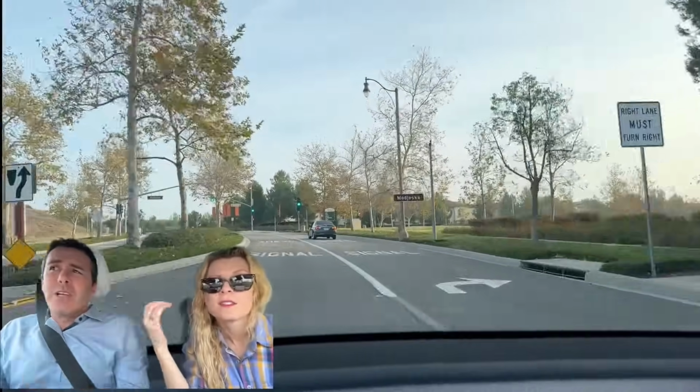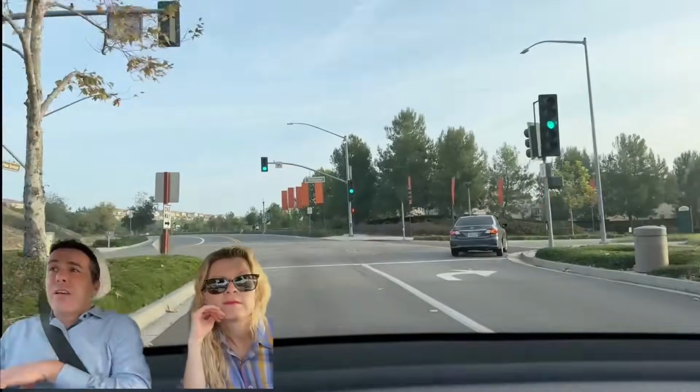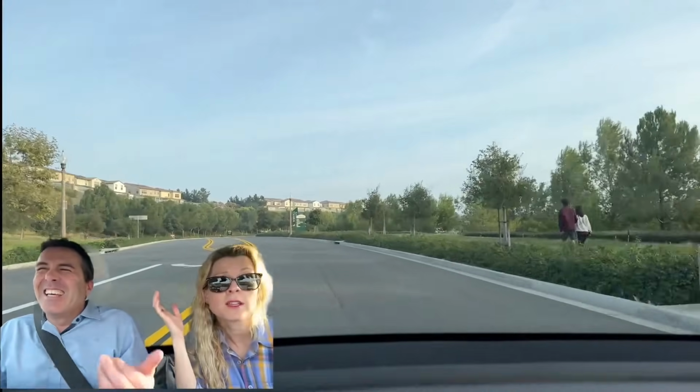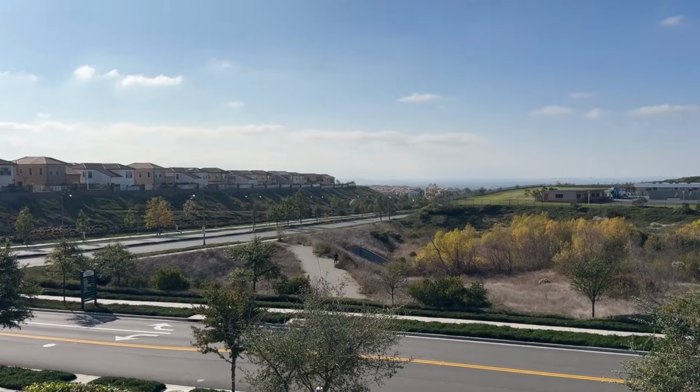Even in Newport Beach, a really expensive area, you're dealing with schools that have trailers for additional classrooms, with asbestos in them. I'm not kidding. But what's interesting is that the new schools here are really beautiful.